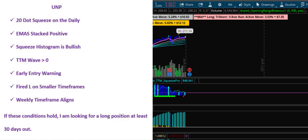To recap everything I've just covered in this video, I'm interested in ticker UNP. It has a daily squeeze of 21 dots. The EMAs are stacked positive. It already fired long on the smaller time frames, which leads me to think that it will fire long on the larger time frame. The weekly time frame confirms a bullish move. I have an early entry warning on the daily time frame. With all of those, I can deduce that if these conditions hold, UNP is likely to fire long.